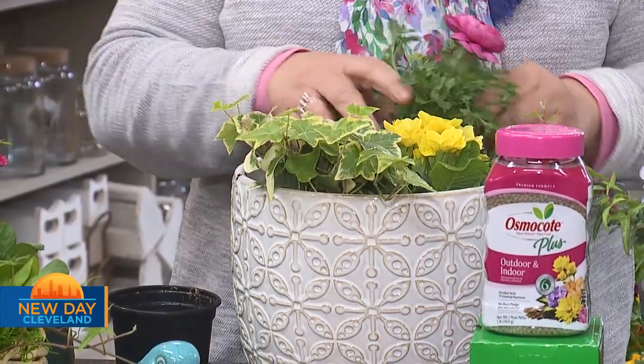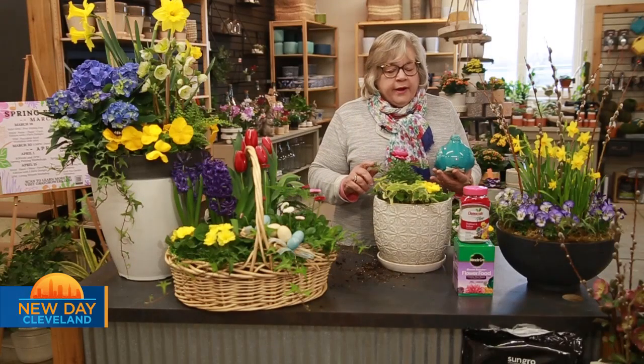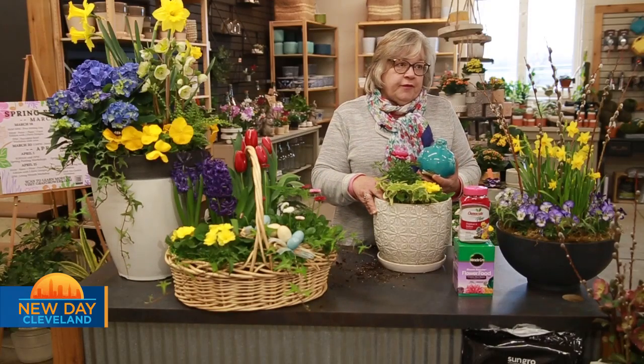When you're done planting, you will want to water your pot. When it's warm, it will take more water. When it's cold, it will take less water. So you'll just want to check it every few days.